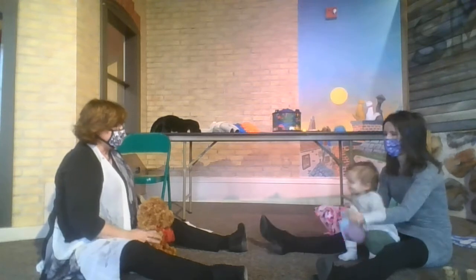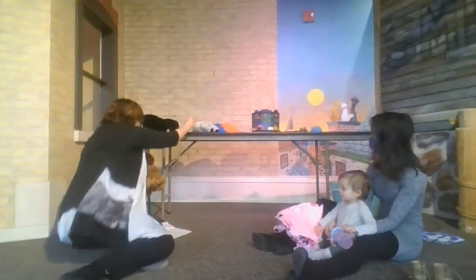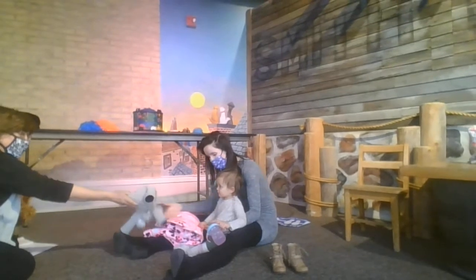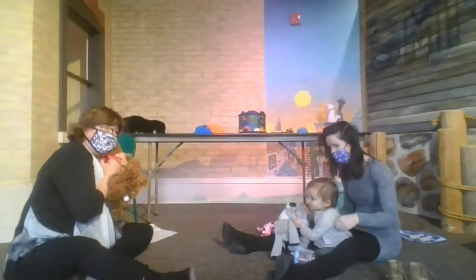Winnie likes her jacket. I know. Okay. Winnie, I'm going to give you your little koala here. Oh, is that your koala? Can you take your koala? Can you take it? You take your baby? Yeah. Give him some nubbins.